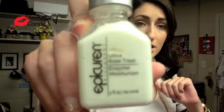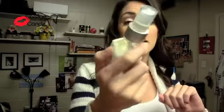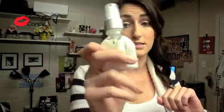So use that at nighttime or something like that. Another option, if you're looking for something a little bit more intense, I've been using by Epicurean the Ultra Rose Tree Enzyme Moisturizer, and this is really a great product. This is something that I've been using at night as well.